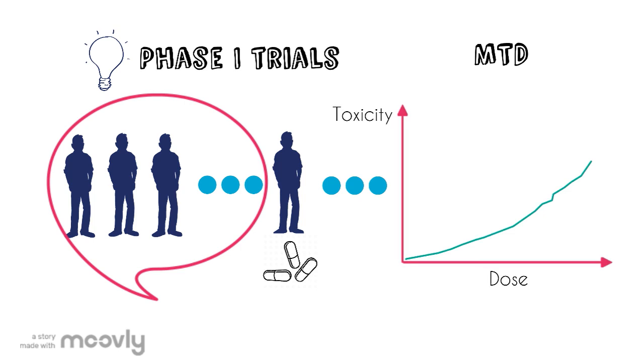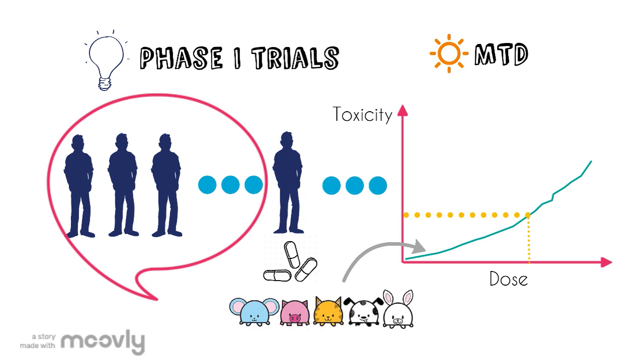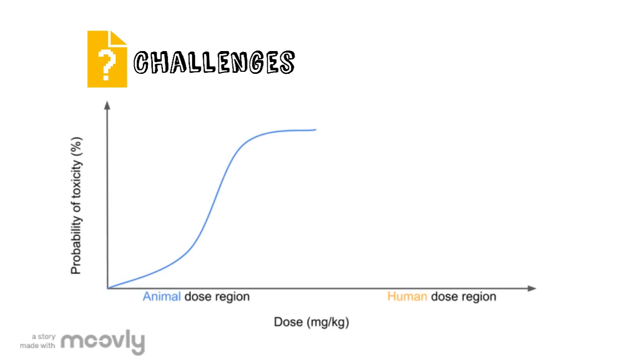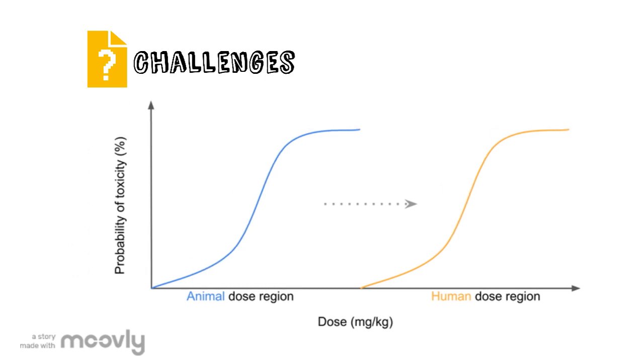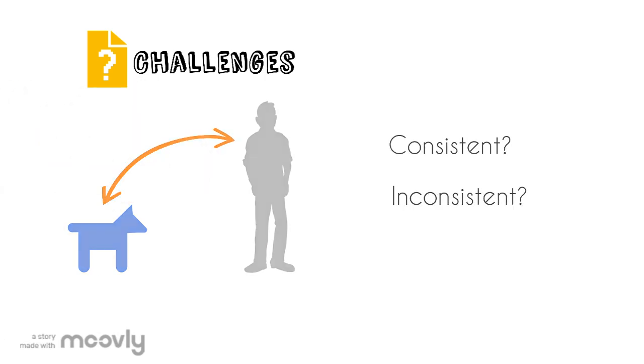Had we already known how this dose toxicity curve is shaped, increased proportion of patients to be treated with the target dose can be expected. Unfortunately, this is not an easy task. Animal data must be translated first onto an equivalent human dosing scale properly, and due to intrinsic physiological differences, animal data can be inconsistent with human toxicity.